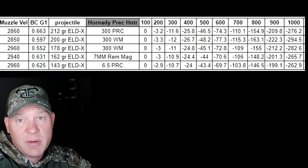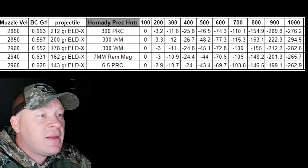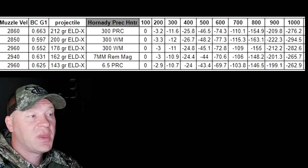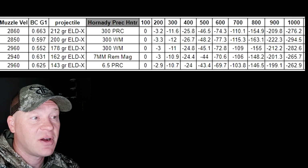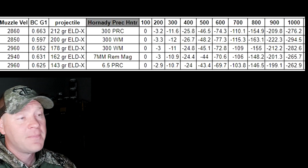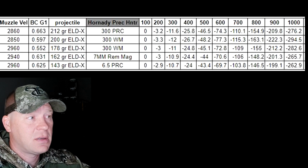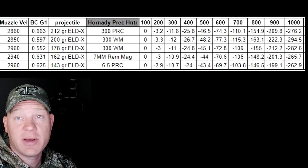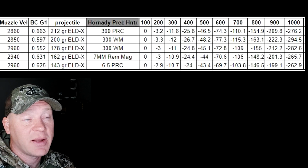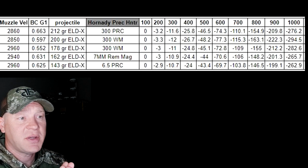So you 7mm mag guys, which, hey, that's me too. I like 7mm mag. The 7mm mag loading in Precision Hunter is right there tight with the 6.5 PRC at 1,000 yards. The drop is within 3 inches. And the 7mm mag in Precision Hunter at 1,000 yards drops less than the 300 PRC. So far 7mm mag is winning over 300 PRC. And pretty much tied with the 6.5 PRC.